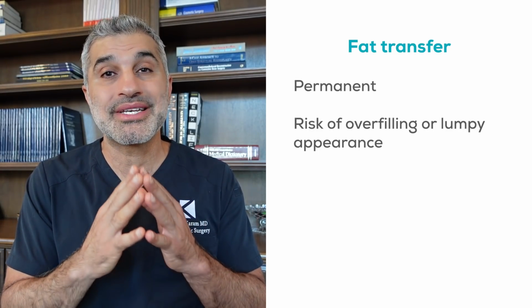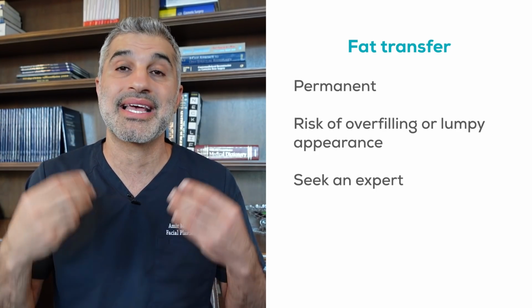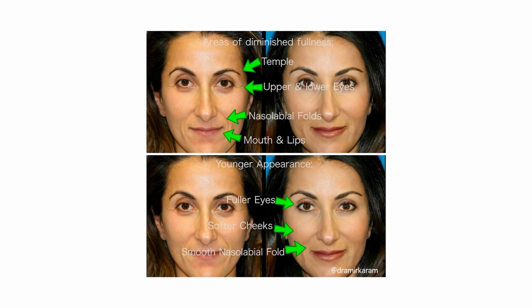So fat transfer definitely is one of those procedures that you need to seek an expert in, somebody who's doing this on a very, very regular basis and gets extremely good results. For example, in our practice, I've done at least over 6,000 over the last 15 years. There's not a day that goes by that I'm not doing fat transfer. In fact, I did my wife's fat transfer almost 15 years ago, actually.